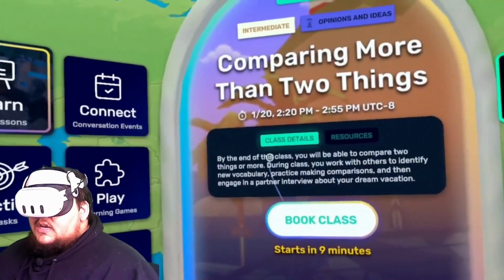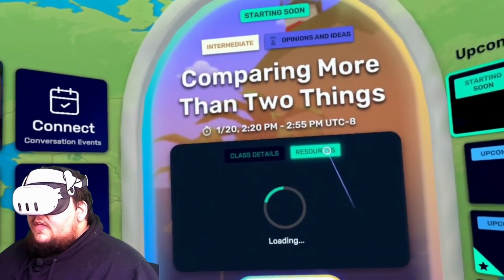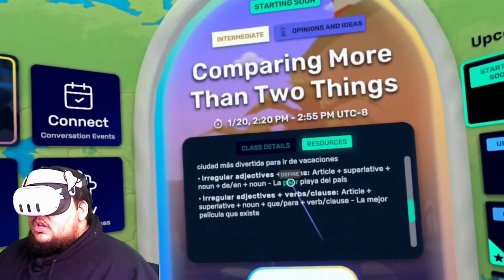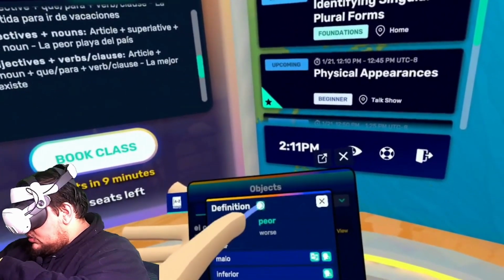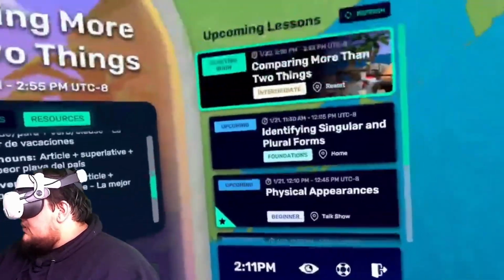You get a little bit of information about what the class is going to look like, and then you can also find some resources that you can start studying beforehand. So you can click on a word, and then it appears on your notes. So peor, meaning worse, and then you can click it. Peor. And it'll read it for you and have some examples.